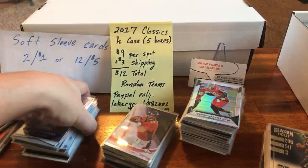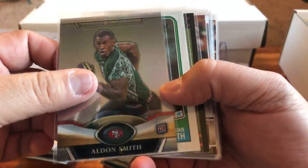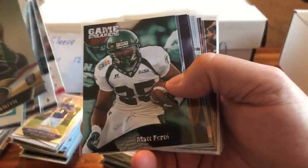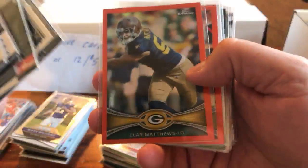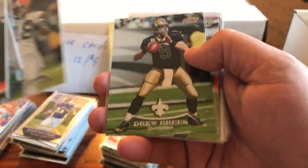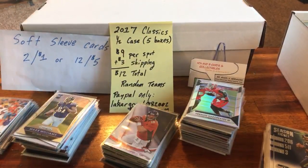Right? Yeah, I've already went through quite a few stacks. Again, this is two for a dollar, 12 for five. Alden Smith, rookie. That's nice, out of platinum. Brian Bosworth. Brady Quinn. Lorenzo Booker. Matt Forte. Jordy, what up, dude? Flacco. Chan Bailey, rookie. Deshaun Jackson, rookie. Clay Matthews. Orange refractor. Percy Harvin, orange refractor. Pettis, Robert Quinn, rookie, Balaga. Two Champ Baileys. Okay. Get that set out. Champ Bailey, RCs. Okay. Matt Ryan, Jake Long.